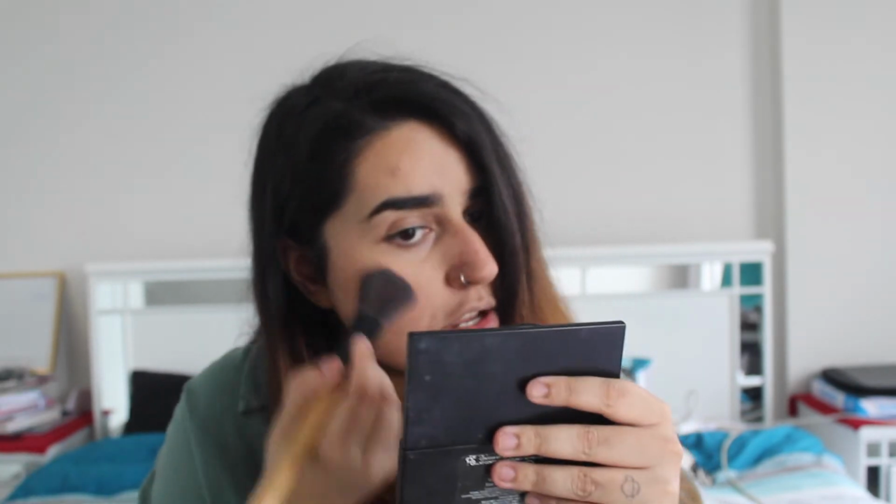I just dab it into it once or twice. Ooh, that's a lot. Tap off the extra and then just apply it. I don't really like it because I'm not one for heavy blush. And that's literally pretty much it. It's like 2 dabs and I use it with both. Okay, so after that it's time for my eyes.